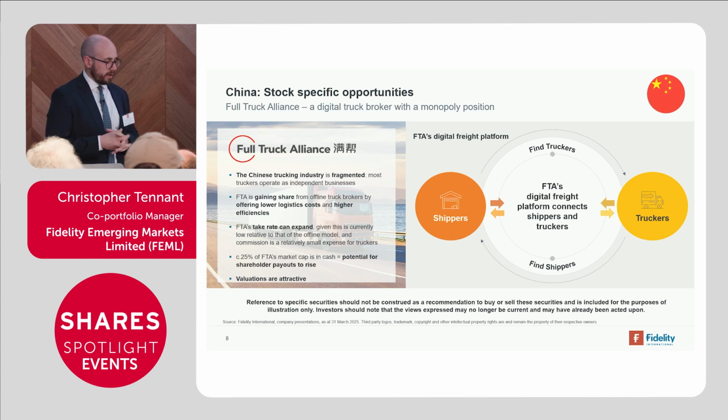And that take rate, I think, can go from 1.5% to 4 or 5% over the coming years. And that's a tripling of revenue that all drops down to the bottom line. And so when you are able to go into some of these smaller cap areas in China, I think there are stock-specific stories like Full Truck Alliance, which is in a monopolistic position today, and I think that will remain the case. There are some very exciting opportunities.